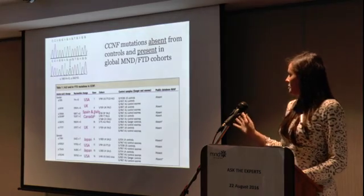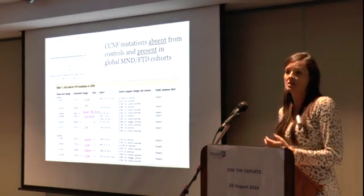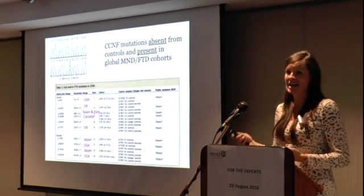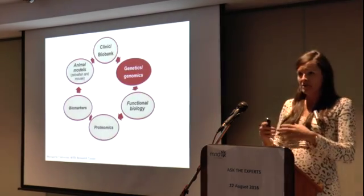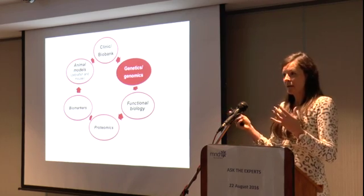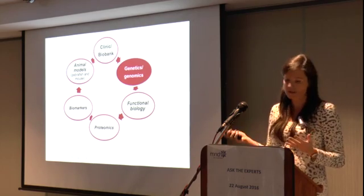And so when we went to our collaborators around the world, we did in fact find that there were many mutations in this gene in motor neuron disease and frontotemporal dementia cohorts. So as geneticists, we'd kind of done our job. We'd found a new gene. But how can this actually then enhance our knowledge of motor neuron disease?